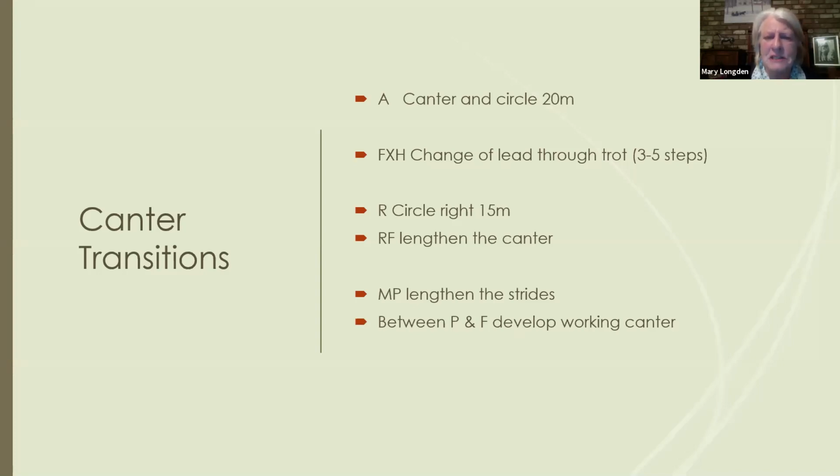Then another test in grade 2, R circle right 15 meters, and then RF lengthen the canter. So as you finish a 15-meter circle, you want to get your horse straight for 1 stride and lengthen. If you come around the corner and you're still circling, your horse is in a curve, and then when you say lengthen, you're going to find that the horse's quarters are in. So actually want to finish the circle, straighten and go.